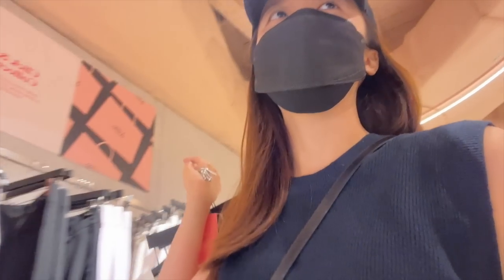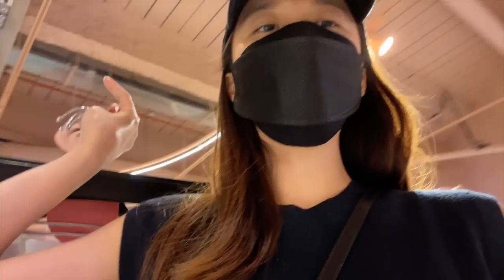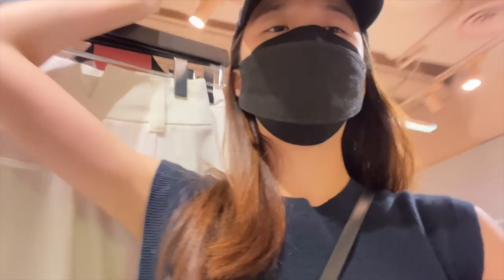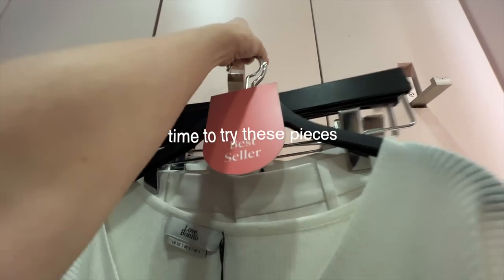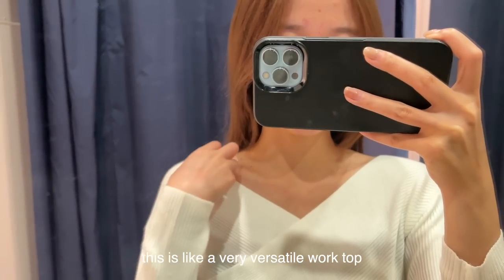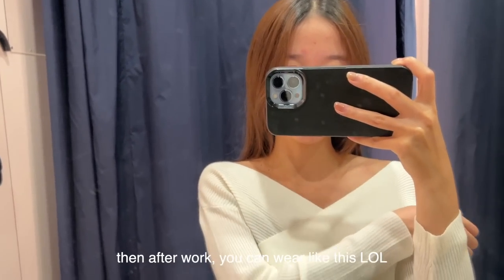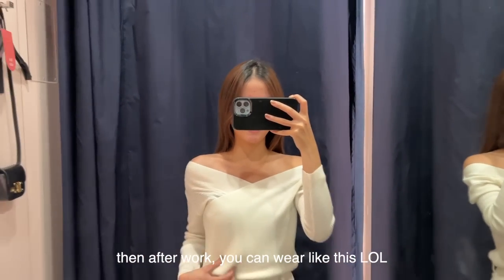Came to LB to find more like work clothes after my facial. I've been wanting to find a white pants, but until now still didn't manage to find any, so I found a few, so I'm gonna try now. This is like a very versatile work clothes. So if you're going to work, you can wear it like that. And then after work, you can wear it like that.